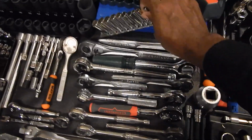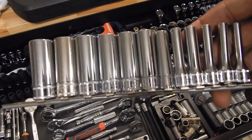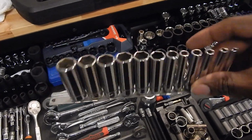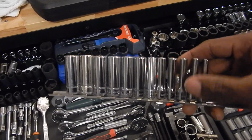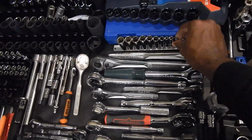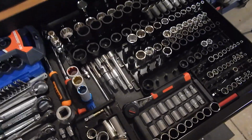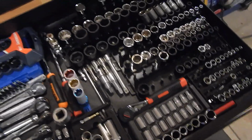Let's see here. Do I have anything else new? Oh, you guys saw this deal here. These are all Snap-on. You can tell by the knurling there. Picked these up at the auction, 6 points, from like a 4.5 to like a 19. Got that and a bunch of other stuff for like $49. So that was a great sale. 1 minute 59 seconds.